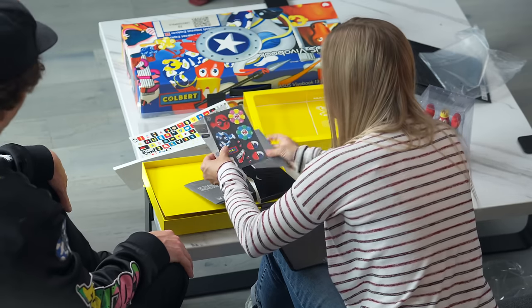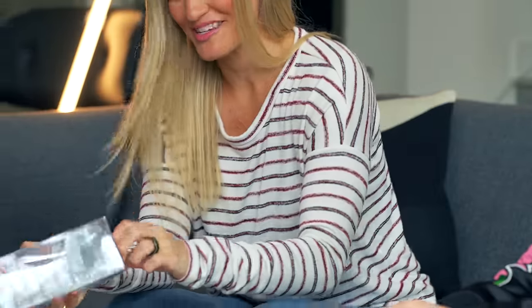Oh, more stickers. More stickers, yes. I don't even know where to start. Okay, let's unbox them. Free the lobster.